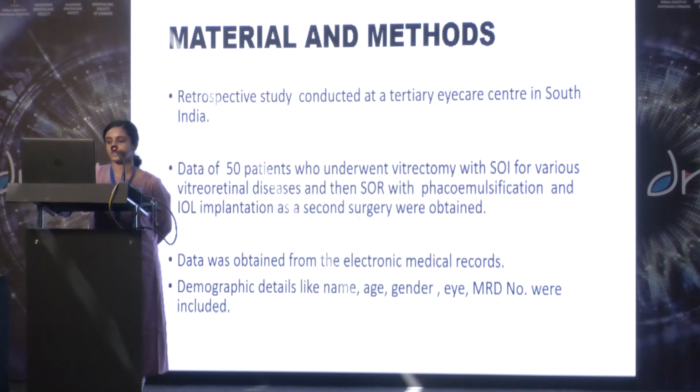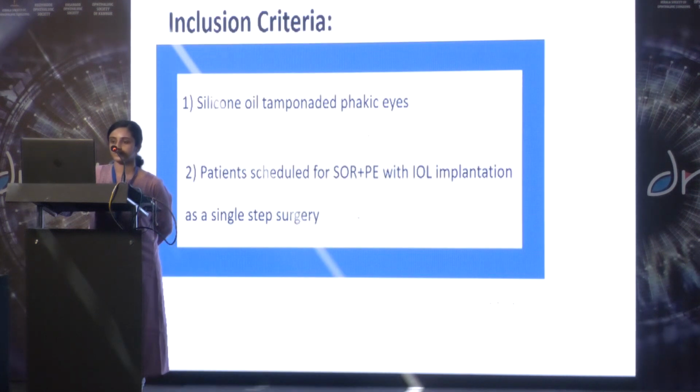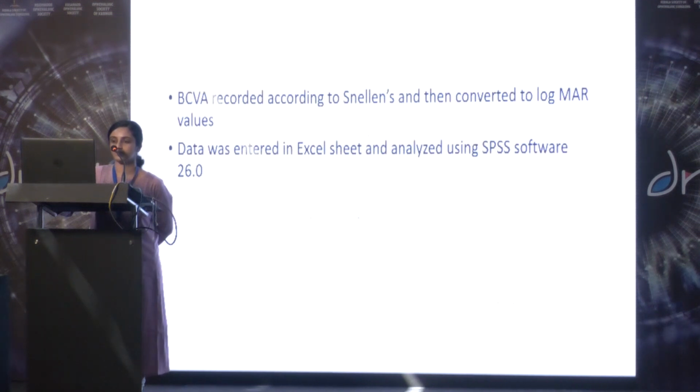Demographic details like name, age, gender, and eye MRI number were included. Then the BCVA for distance at the time of diagnosis of the condition requiring vitrectomy with silicone oil infusion, 1 month after the primary surgery, BCVA just before SOR plus IOL, and the BCVA 1 month after SOR were obtained. Inclusion criteria: silicone oil tamponade phakic eyes, patients scheduled for SOR with phacoemulsification with IOL implantation as a single-step surgery. The BCVA was recorded according to Snellen and then converted to logMAR values.